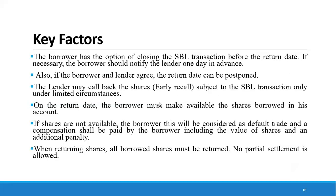The borrower has the option of closing the SBL transaction before the return day, that means early settlement. So he'll have to notify the lender 1 day in advance. If the borrower and lender both agree, they can postpone the return date to a future date, but they will have to both give their consent and inform the CDS. The lender can also recall the shares early, subject to certain limitations, like I explained before.